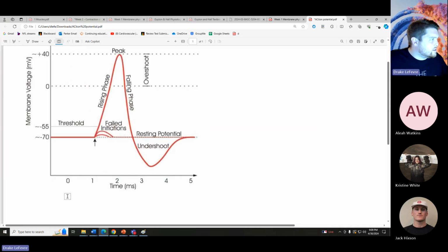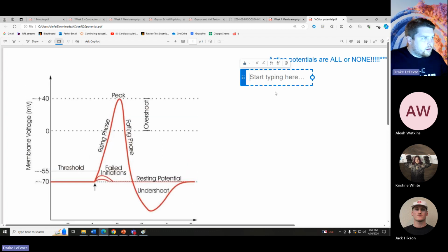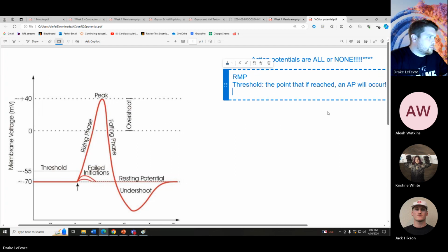We have a couple different spots. We have that resting membrane potential. We have threshold. Resting membrane potential, we talked already about that definition, how it's that difference at rest, when it's non-excited, between the two different sides of a membrane. Threshold, the thing to know about threshold is it's the point that, if reached, an action potential will occur. The threshold will be different in each different type of cell, so pay attention to that.